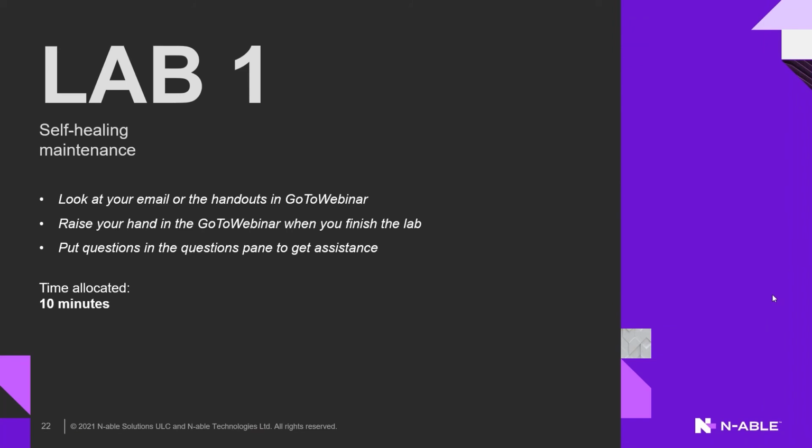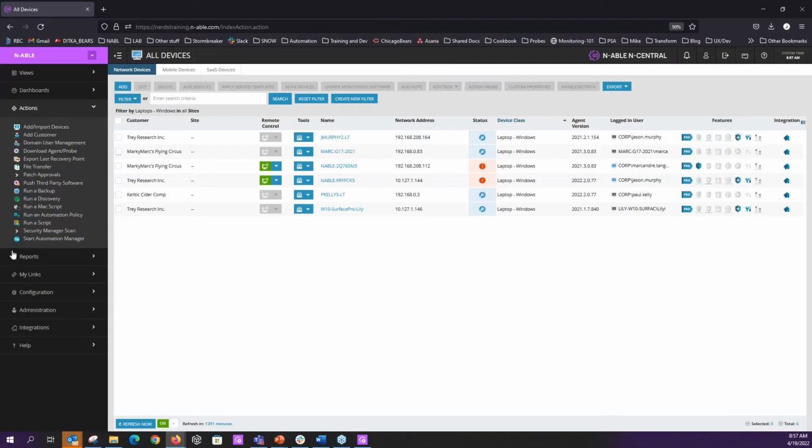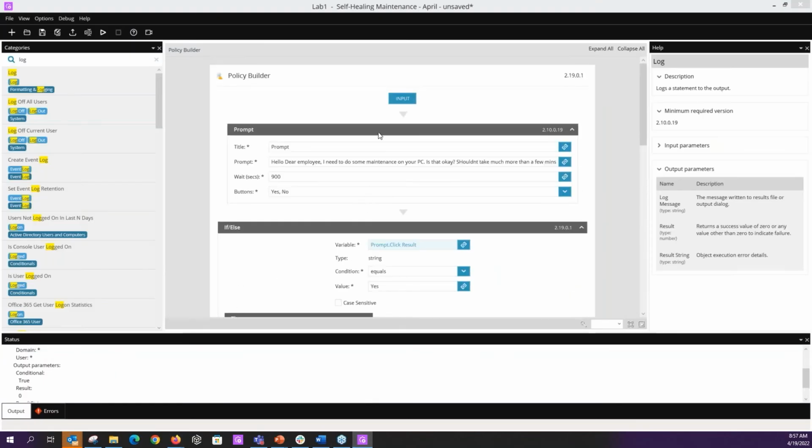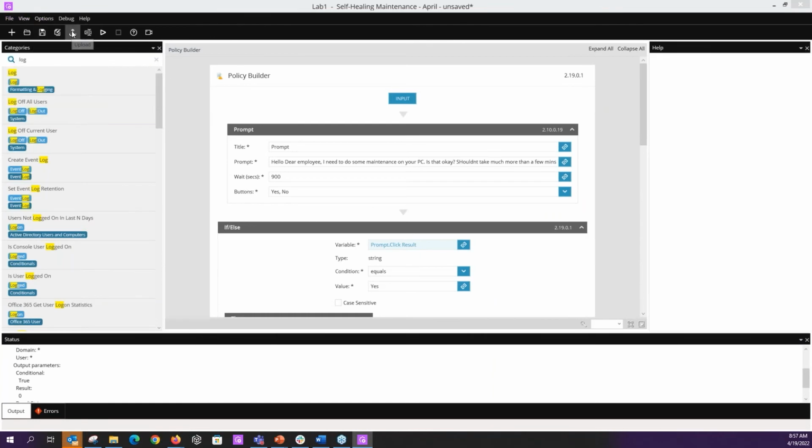Okay, and we're back. All right, so that is lab 1. There are some optional steps as well, so we'll go through that right now. Now that I have this automation built the way I want, obviously it's always good to test, right? Now what I can do is click the upload button. Okay, so the policy's been uploaded.